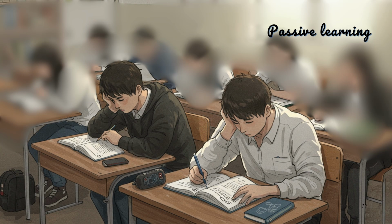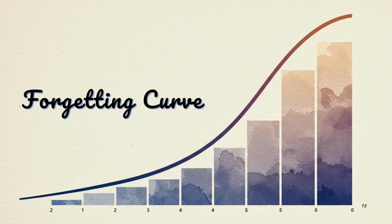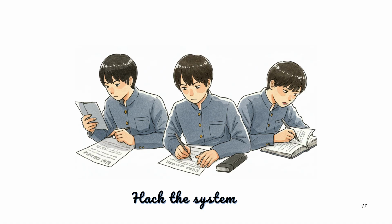Most students rely on passive learning: rereading notes, highlighting, and reviewing material without testing themselves. The problem: your brain forgets 50% of what you learn within an hour. Psychologists call this the forgetting curve. But Japanese students hack this system using a combination of spaced repetition, active recall, and immersive learning techniques.